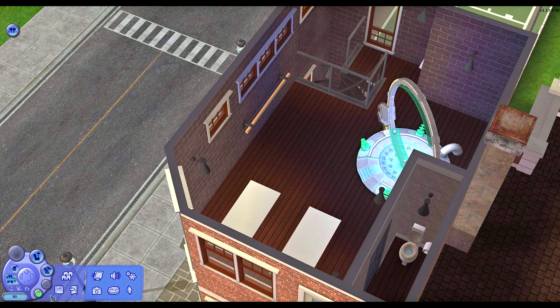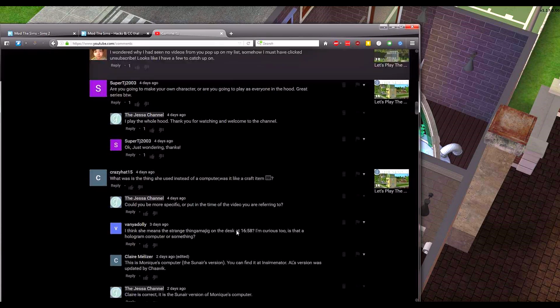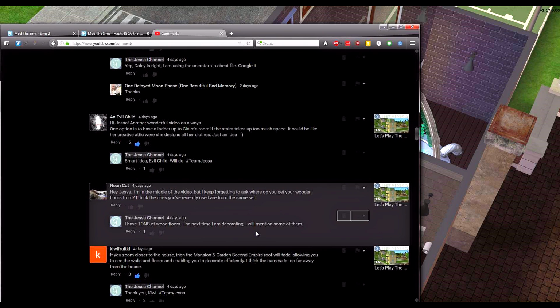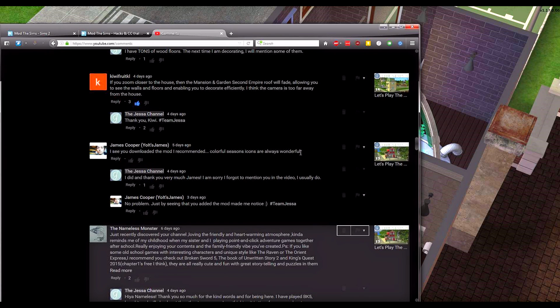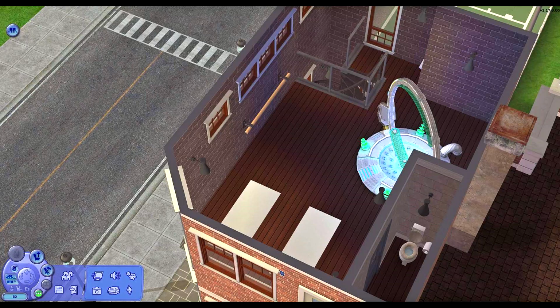Down you go. Okay, oh, and by the way, I have up here to remind me, I want to thank Evil Child for giving me the idea to put a ladder up in the Sloan townhouse in the last episode. So I want to thank Evil Child for that. And I also want to thank James Cooper. He gave me the idea of downloading this mod for colorful seasons icons. You'll see it when we go back out into the hood. So thank you very much, James, for that mod.